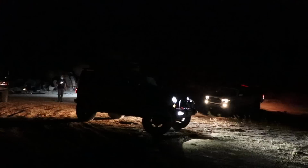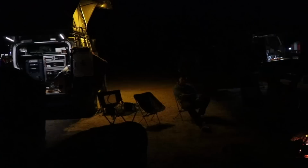A few hours later, Marco's daughter Paula and her boyfriend David joined us and brought our convoy count to a total of 5. We all enjoyed a little camaraderie and relaxation around the campfire. Tomorrow and the following day were going to be unforgettable adventures.